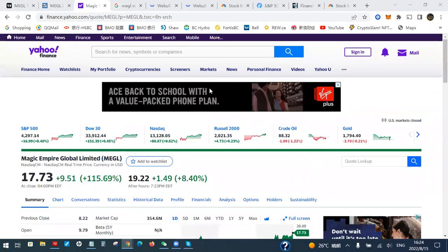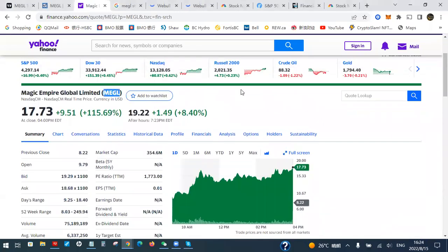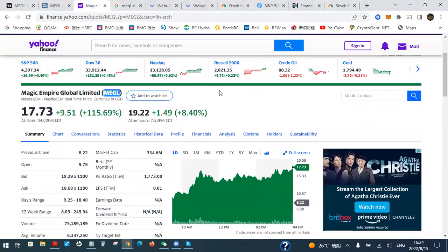We're going to take a look at ticker symbol MEGL. I'm going to call this MEGL. Sounds like Moogle. In Final Fantasy, there are these little white creatures called Moogle, and you have Google. So maybe we can just do MEGL for that.